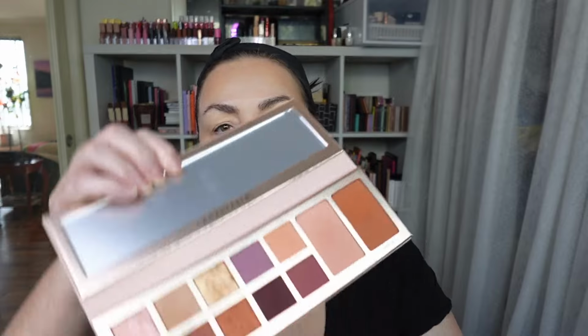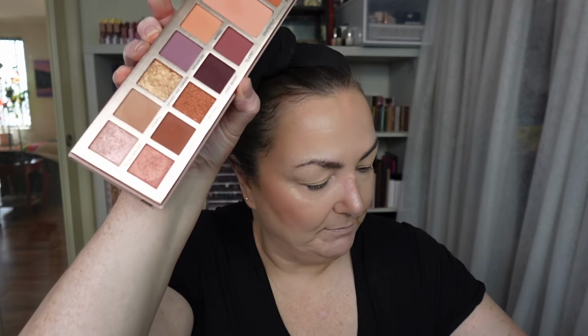What next? Okay, so before I do my eyes, I'm just actually going to line my waterline. Figured it was easier to do that now. Okay, again, this palette still has the film on it, so I can't see myself in it. I'll go in with the shade Honey as my transition shade to start with. Still doing it exactly the same as I normally would, down the tip of my brush, teacup hold, brush straight ahead, and now just buffing it up and down.